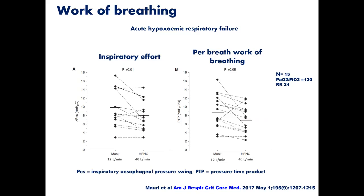Alongside those data are data supporting the concept that high-flow nasal therapy decreases the work of breathing. Here, using an esophageal Doppler balloon, the transdiaphragmatic pressure was measured, and measures of inspiratory effort and work per breath were generated, showing that there was a decreased work of breathing with high-flow nasal therapy delivered at 40 litres a minute compared to mask oxygen therapy.